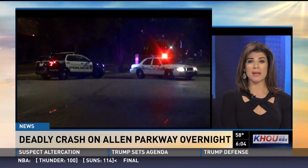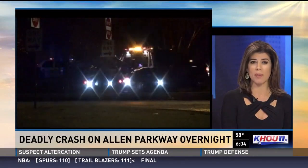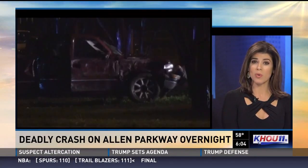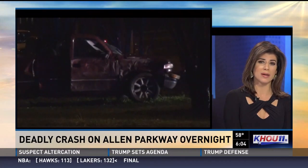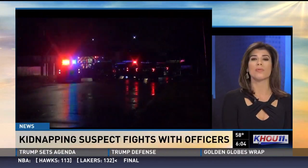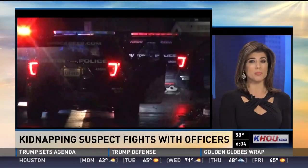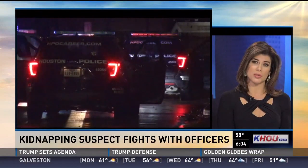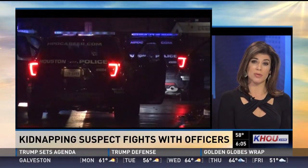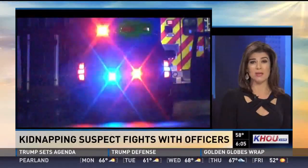New overnight, a man has died after crashing on Allen Parkway. This happened under the I-45 overpass. This morning, it's not clear what caused that wreck just yet. Also this morning, a man is behind bars after he got into an altercation with Houston police officers during an arrest. Officers were responding to a suspicious person call on Market Street. They realized the man had a warrant out for kidnapping, so they took him into custody. No word if any officers were hurt in that altercation.